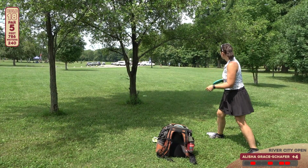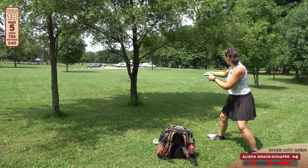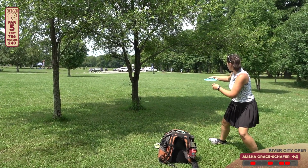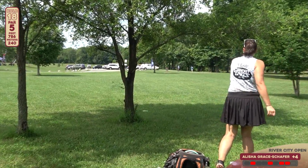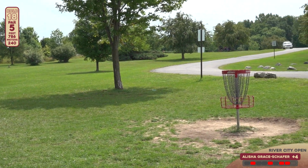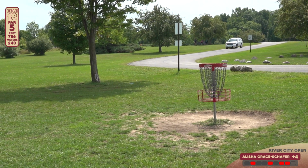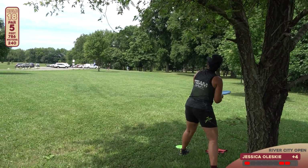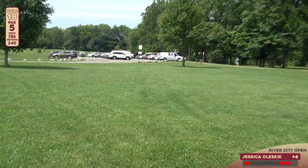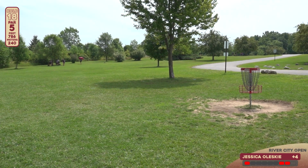Alicia looks like she's got a good line to the basket from where she is. This is looking good. So she's going to be probably about 8 or 10 feet outside the circle. Is that for a birdie putt? I think she's going to be putting for birdie. Great shot. That was a great recovery shot for Jess.